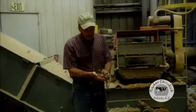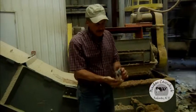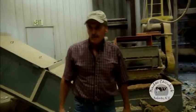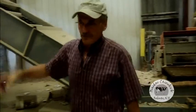The dry feed with paper and plastic is then transferred to a screening system to remove all the contaminants, regrind and re-screen the overs back for fuel. The fines are the feed that we're looking for.